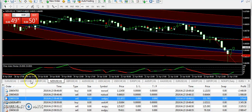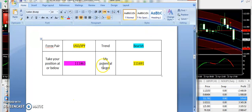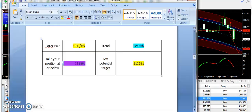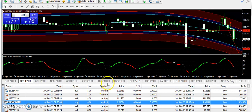Now let's talk about the USDJPY. Okay guys, the signal is on the way. I have supplied the bearish trend in the case of USDJPY. 111863 is the entry, and the market has taken a smaller U-turn today. Now if you look at the pattern, USDJPY is going down, and if it continues to go down like this, then it can reach up to 111691. So overall bearish expectation on USDJPY.